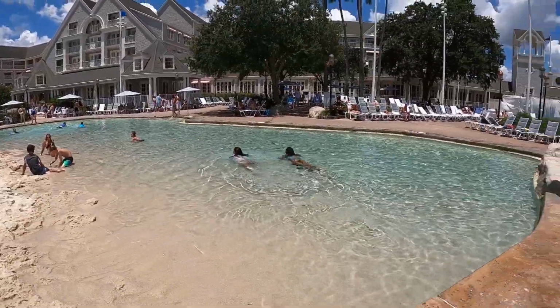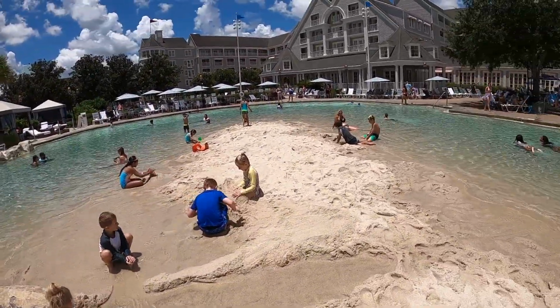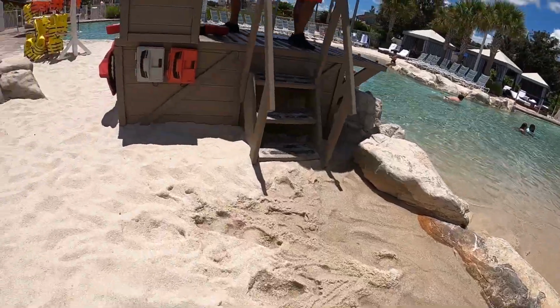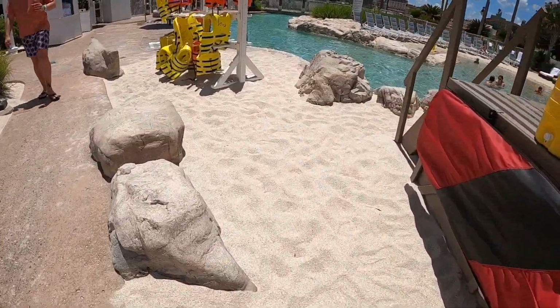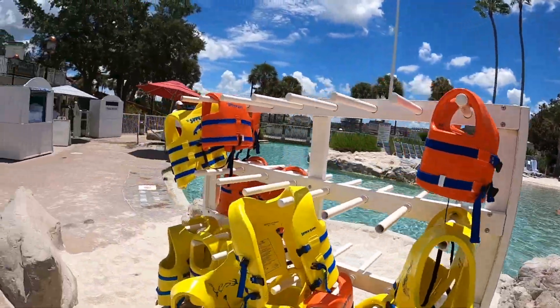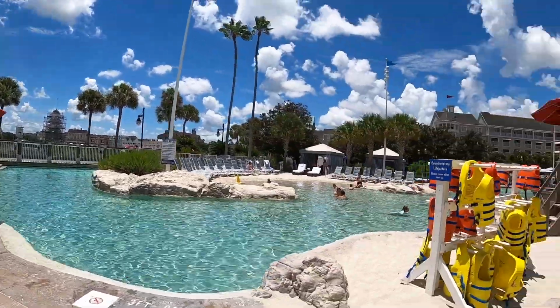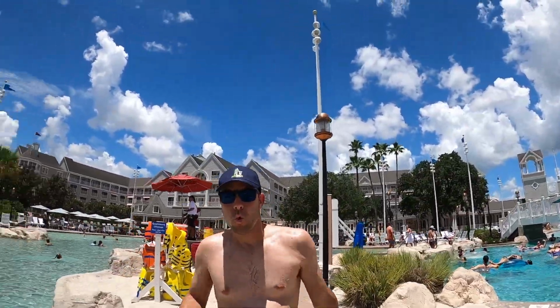Okay, we just left the lazy river. This is where the kids like to be because they just play in the sand. Okay, walk in the sand. Actually, that's hot on your feet too. Ah, my feet are hot. We're walking to the slide. Okay, let's go, let's go.